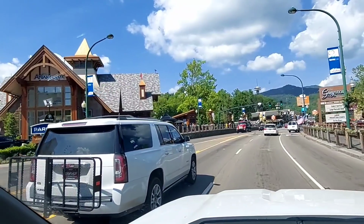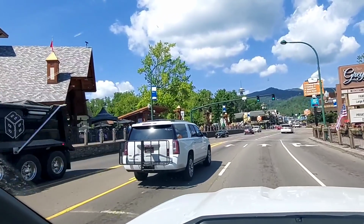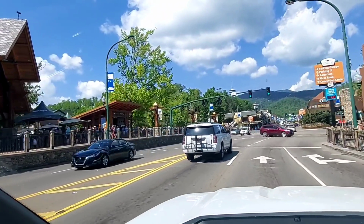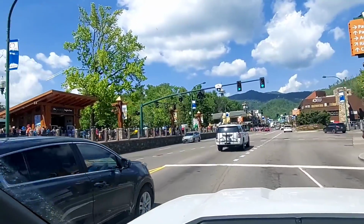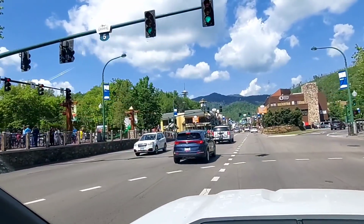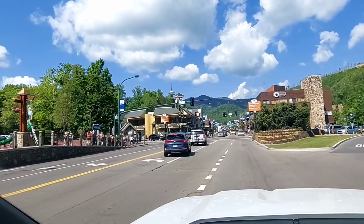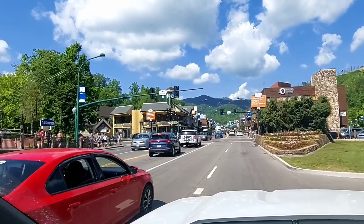Look at Anakista. That's just amazing. There's a line there already. Get your annual pass. I do suggest you get an annual pass at Anakista if you're going to be up here for a week or even a couple of days. You can go up Anakista as many times as you want for one low price, get 20% off.